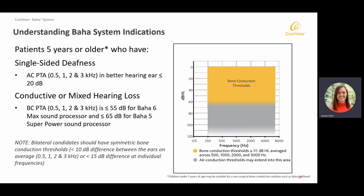Here is an overview of Baha system candidacy. So this is a solution that is indicated for patients 5 years or older who have single-sided deafness with an air conduction pure tone average at 500, 1, 2, and 3,000 hertz in the better hearing ear less than or equal to 20 dB. Or the second category of patients that could benefit from this technology could be those with a conductive or mixed hearing loss.